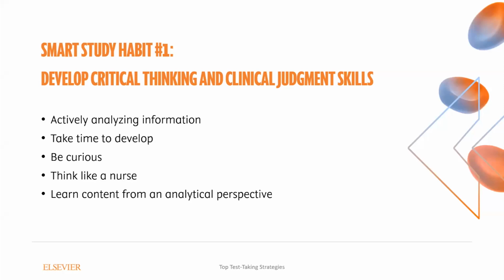Critical thinking really takes more time and energy than simply learning the facts and the content, but it is an essential part of the learning process in nursing and what you do ultimately as a nurse. And so continue to work at it, make it a habit. Remember, it's a skill that's developed over time, and just remember to always think about something critically.